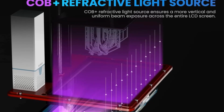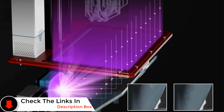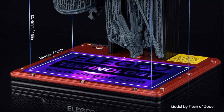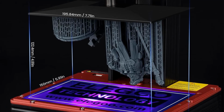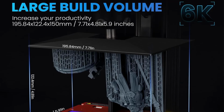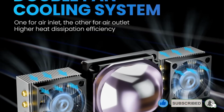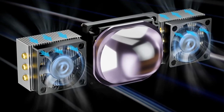With its introduction of a 10-inch 6K monochrome LCD screen, boasting an astonishing resolution of 5760 by 3600 pixels, the Mars 4 Max ensures that every detail is brought to life with breathtaking clarity, operating at an impressive speed of 70 mm per hour in its high-speed mode. This printer maintains exceptional quality without sacrificing efficiency. For projects necessitating even finer details, the static or dynamic modes provide a slower, meticulous, layer-by-layer refinement process.